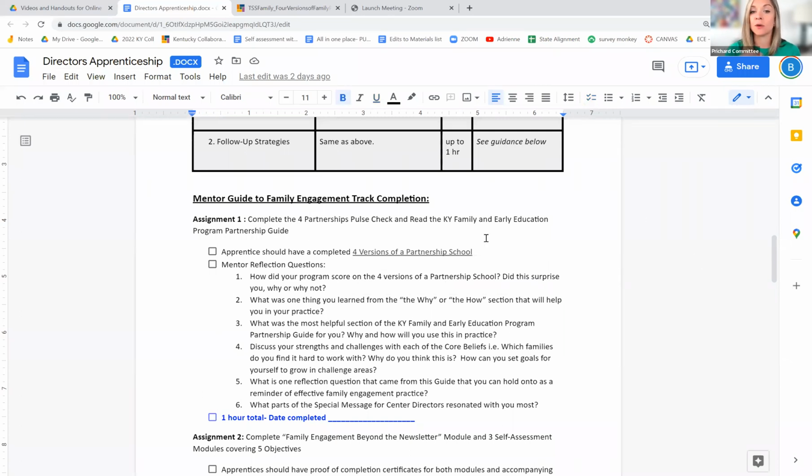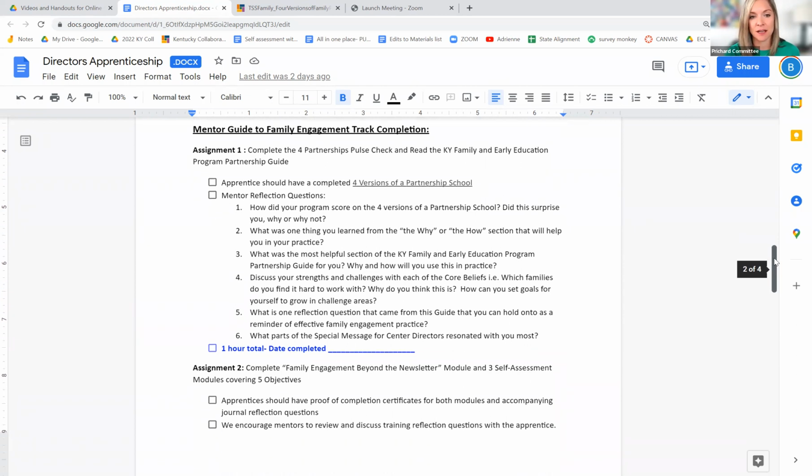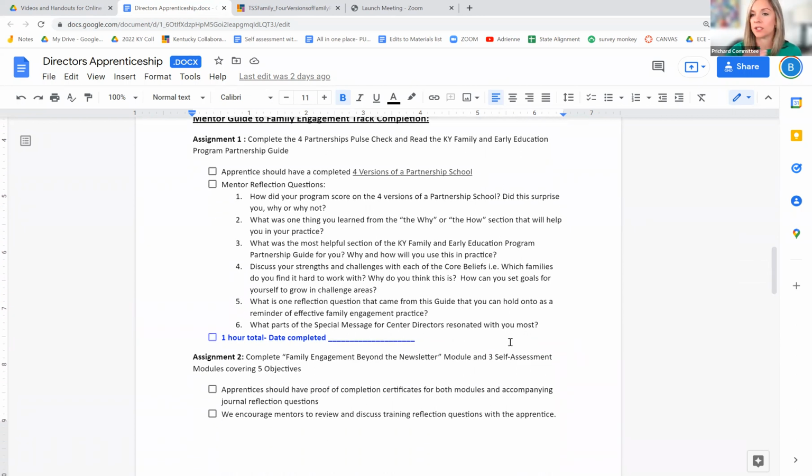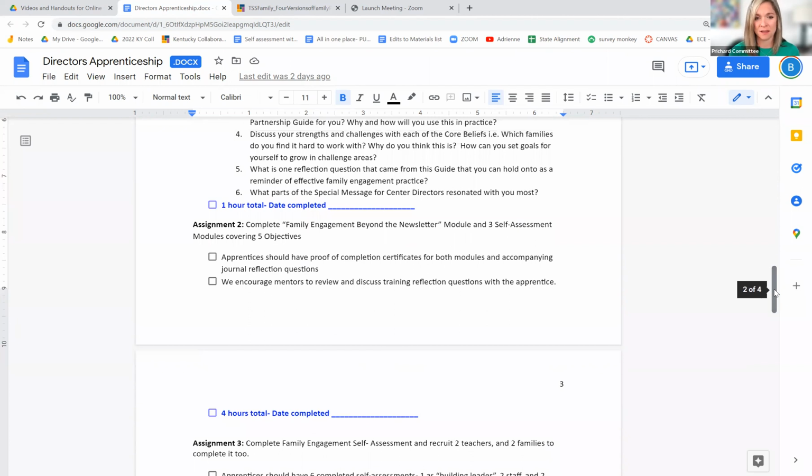The next piece is to read the Family and Early Education Program Partnership Guide. And to ensure that you read it, your mentor has 6 reflection questions that go along with that reading. Which section was the most helpful to you? One thing you learned from the why section, one thing you learned from the how section. So just a little bit of a conversation piece for you and the mentor. That's worth 1 hour.